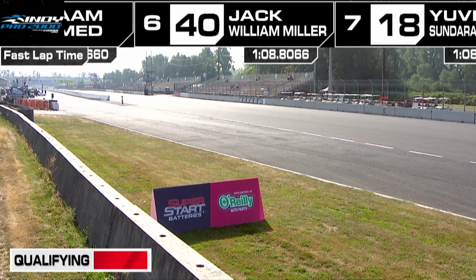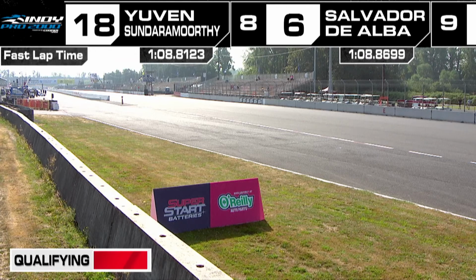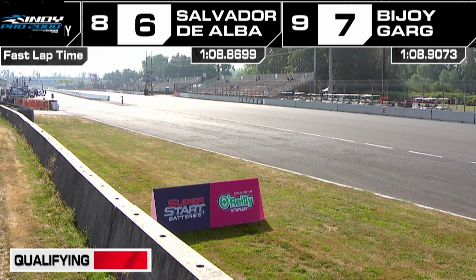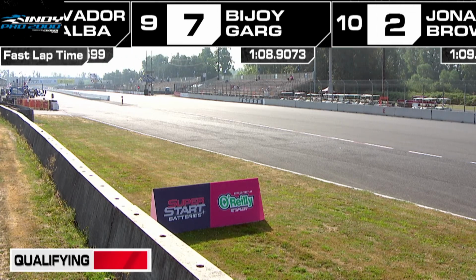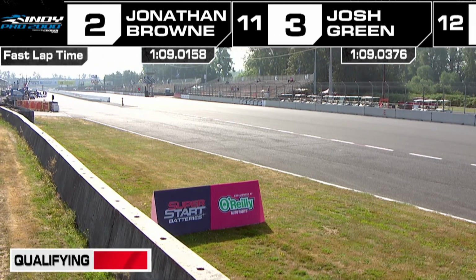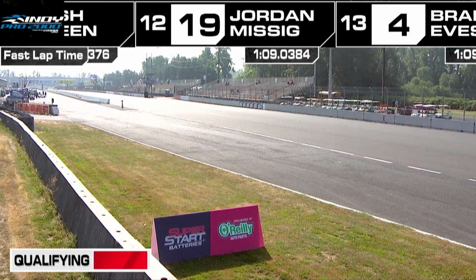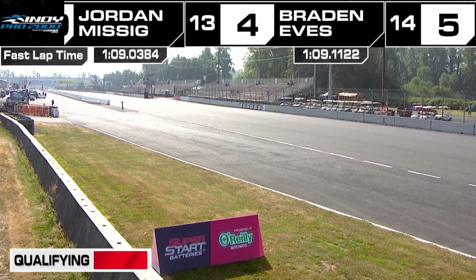So, indeed, still on the red flag and not exactly sure why. We haven't been able to pick up the car on track that potentially has an issue. They may have got him back to pit lane now. So they'll just make sure the track is cleaned up. Of course, the AMR safety crew, the IndyCar safety crew, the absolute best in the business. And they make sure we get back on track quickly.